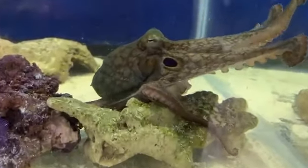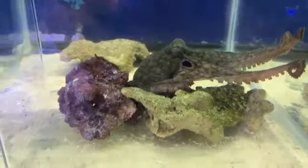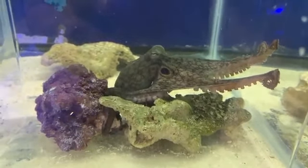He's trying to go to the purple thing. Look at those chambers. This is so cool. Oh, he's changing colors again. Oh my god, he's changing colors to the purple. That is so amazing. I love octopus. Whoa. They taste good too.